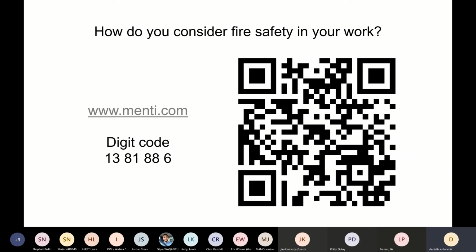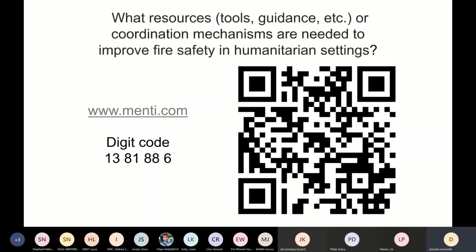So in a minute, I'll open it up for people to chime in over video or audio. But in the meantime, we do have a couple of questions on menti.com that we'd really appreciate if you could fill out. To access these, you can either use your phone camera to look at this QR code or a QR code scanner, or you can just go to Menti and enter the code that you see on your screen. You can go through two open-ended questions at your own pace. One is, how do you already consider fire safety in your work? And the second is, what resources, tools, guidance, or coordination mechanisms do you think are needed to improve fire safety in humanitarian settings? In a few minutes, I'll flash up some responses.